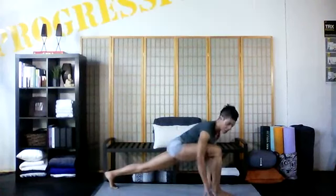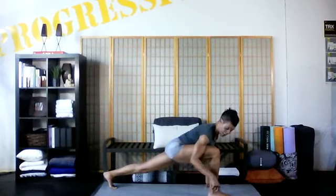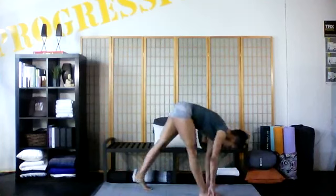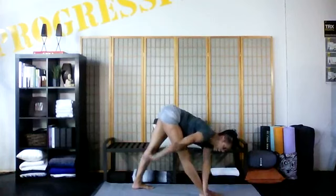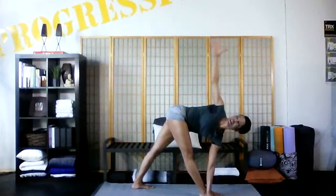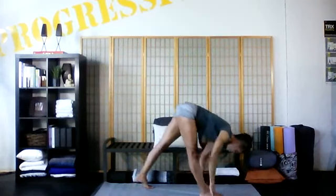So I'm going to open up the lunge, nice and low. Then take a breath and step the right foot into staggered stance. So you step in quite a bit. Well, right hand cross over the left foot, then dial up the left side into your rotated triangle. 5, 4. 3. Work it all around the leg. 2. And 1, Chaturanga Vinyasa.